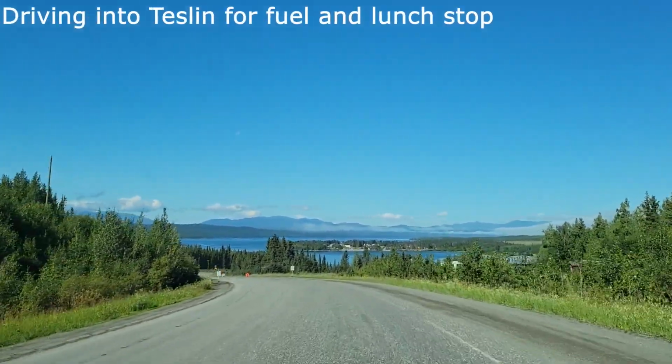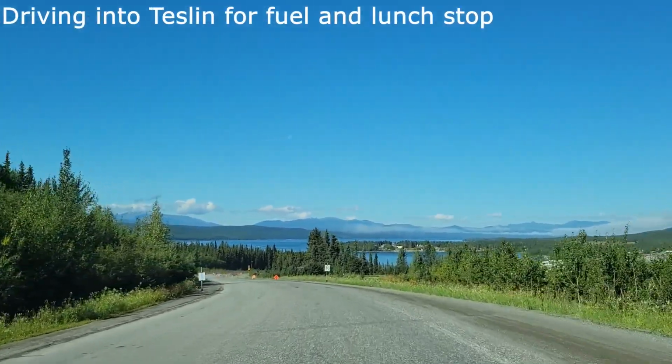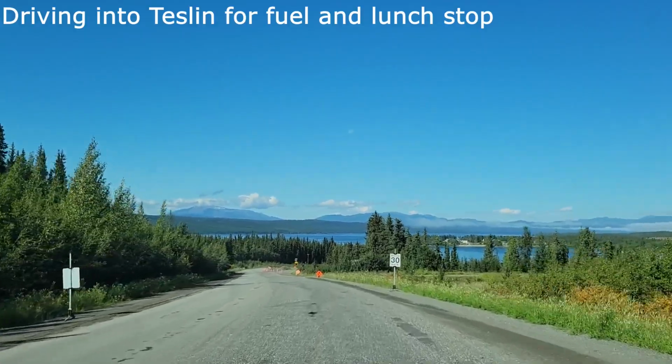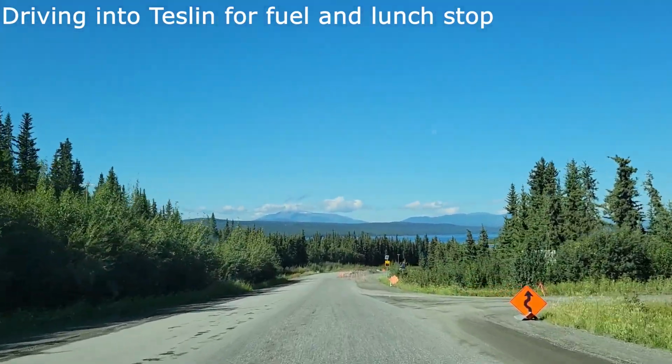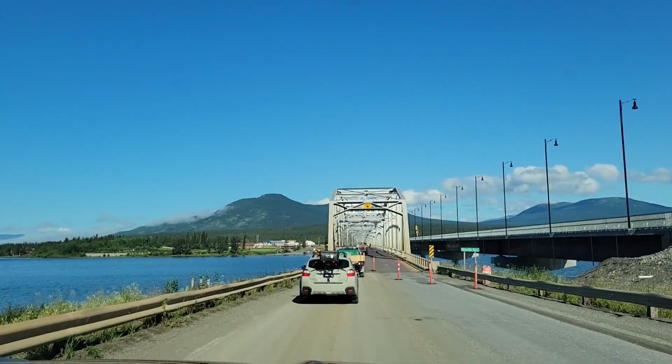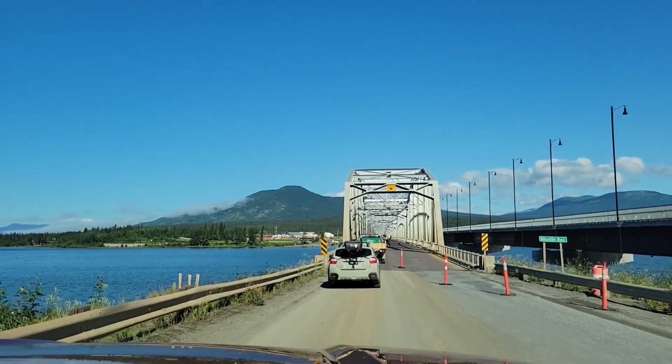And this was us arriving in Teslin, where we stopped for fuel and got some food for ourselves. It was beautiful coming down into the town here with the lake nearby. And across the bridge.